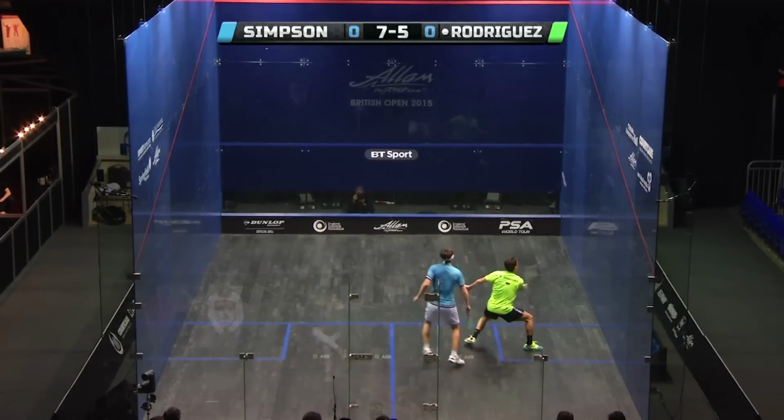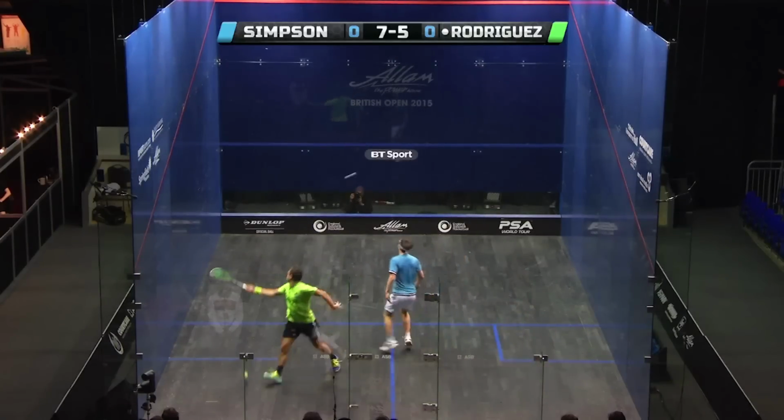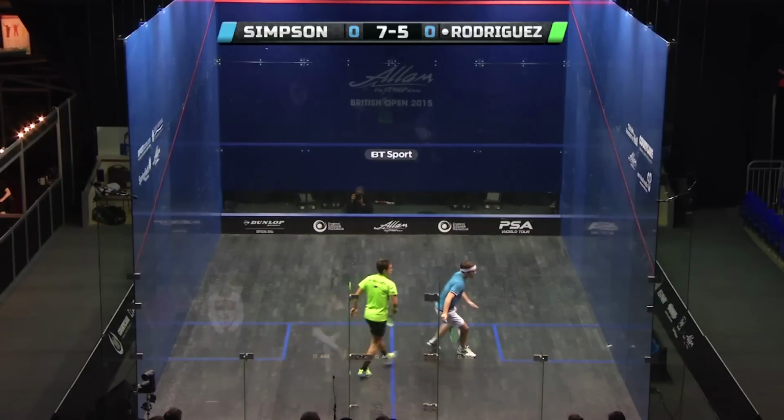That's the harder movement. It's that forehand back corner. That's very good from Rodriguez here. It's a very hard rally. Yeah, he'll be blowing for this, Simpson, that's for sure.